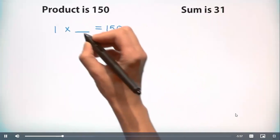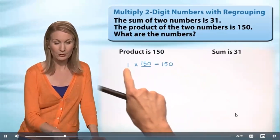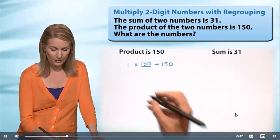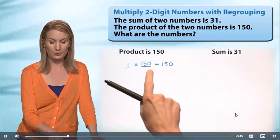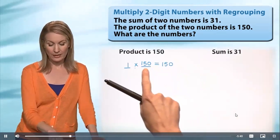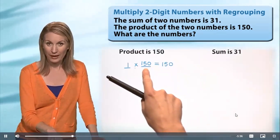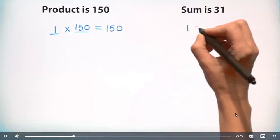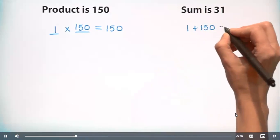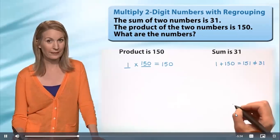150, right? Yes, that is the rule for multiplying by 1, which says that any number multiplied by 1 gives us that number again. So here we have a product of two numbers that equals 150: 1 times 150. But is their sum equal to 31? That is, if we add 1 and 150, do we get 31? No, that's 151, which is far off from 31, right?